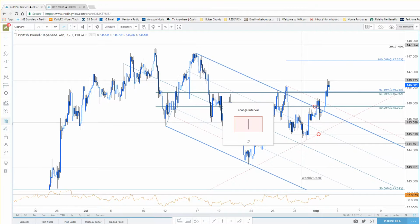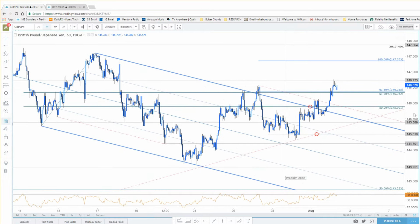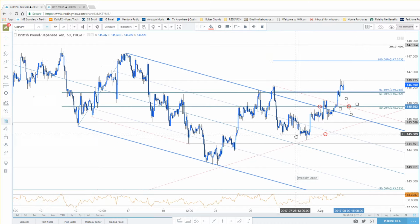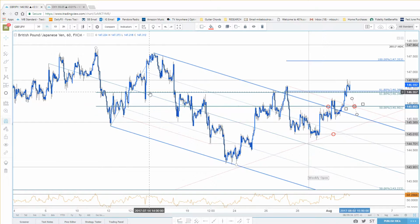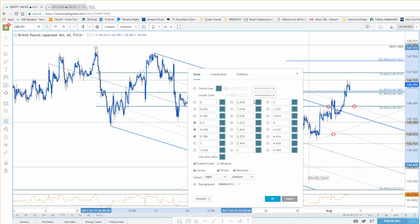Here's the 120. Here's the 60. Pretty clean. Okay. Near-term support, bring that down to 145.90 at this point. Convergence of that slope resistance, the sliding parallel, 50% retracement. We got that extension on there. And I just want to see where the 786 comes in.